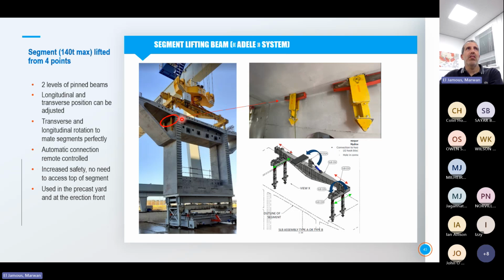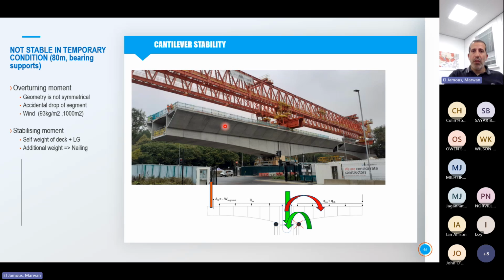The use of this system allows us to pick up the segment from the top slab by inserting those fingers into the segment. So we have four recesses in the segment. We insert those ADEL fingers in. Then by remote control from the ground level or from the deck level, the operator will engage those red locks, which will rotate from the vertical position into horizontal. They come in contact with the segment, and then can lift it up without the need to go on top.